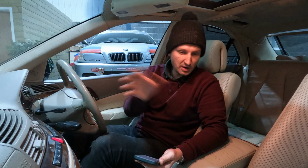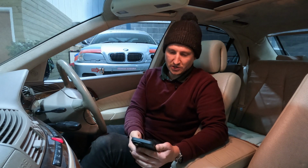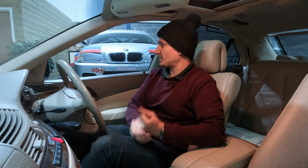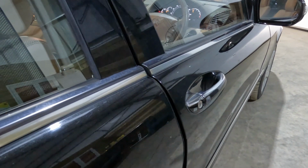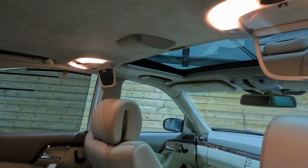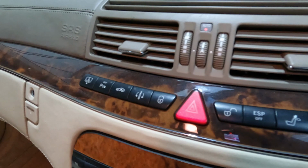But other than that, I would say the condition was pretty good for its age. You'll be able to see, I'll put in some clips of the soft close doors. I'll also put in some clips just showing you around the car. I think it definitely has its own characteristics. I've grown to like it, and I think that's because I've driven it.